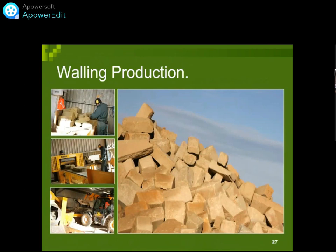So cavity wall production. Just talking a little bit here about the splitting process. We produce cavity walling now, either 100 mil on the bed or 150 mil on the bed. This mostly is done through sawn off cuts from the masonry production, and that goes through guillotines. So that's split to a nominal 100 mil or 150 mil, and then it's hand dressed, hand squared to make this squared walling.